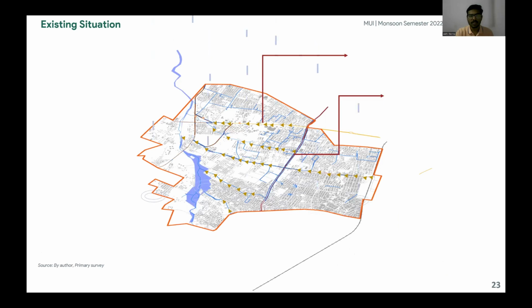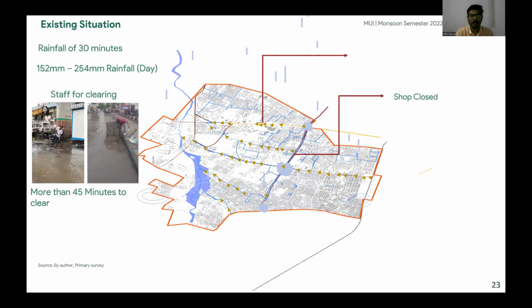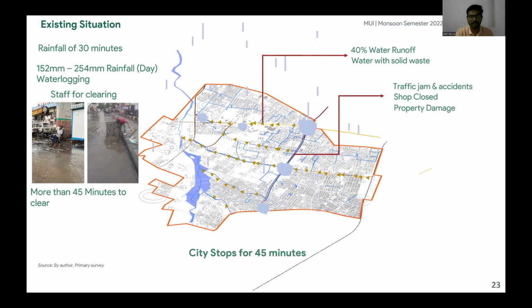If we see in the pilot area, if the rainfall for the day is 150 to 254 mm, the waterlogging areas will be formed on these junctions and some residential areas. In this, for the 45 minutes city, it stops everything from the shops to the vehicles on the road, and 40% of this rain is runoff with the solid waste.